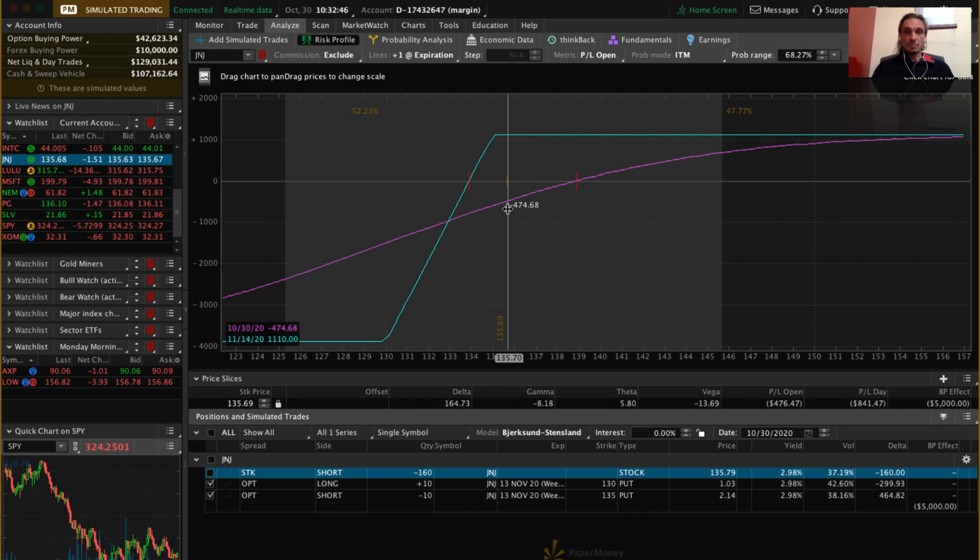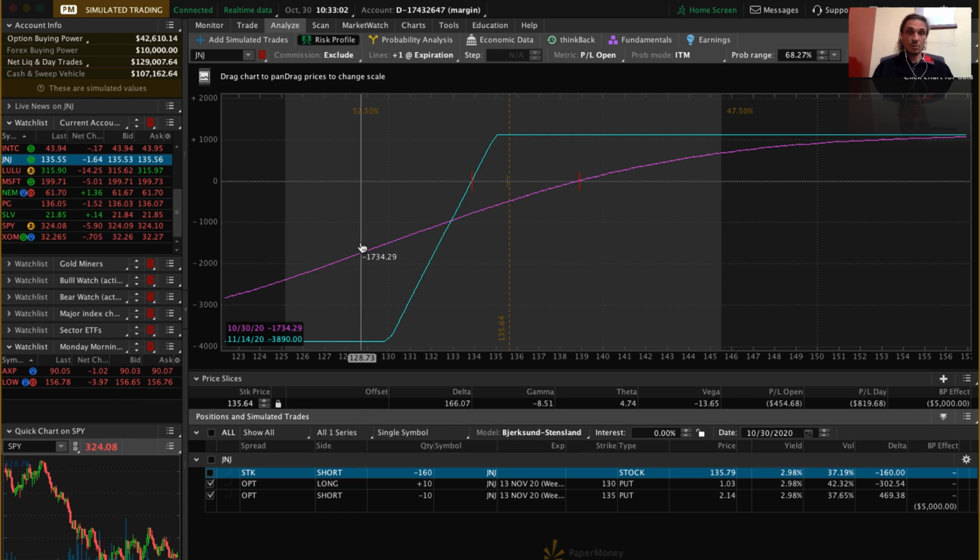So how can we protect ourselves from losses now? The technique I'm going to show you is called Delta Hedging. Remember that number, 164. It's 165 exactly now, that's even better. It means that if we want to neutralize this position and not be afraid of it falling further, we can simply short 165 shares of JNJ, and this will make the delta completely neutral. So if it keeps going down, it will not hurt us a lot.